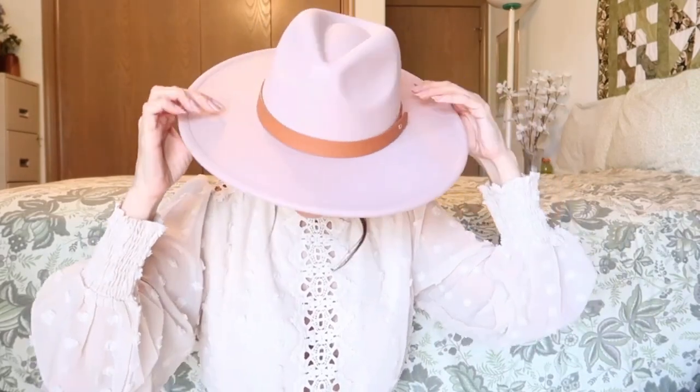Okay, I like it. This one is one size, I believe. It doesn't say, but I believe it's one size. Otherwise, you have these straps here that you can adjust according to the size of your head. I have a big head, so I don't need to adjust any straps. It just goes just like this. And voila, it's really cute.